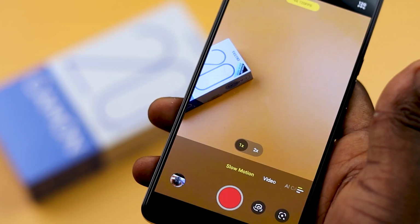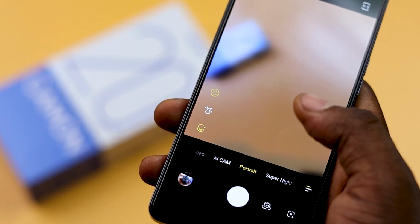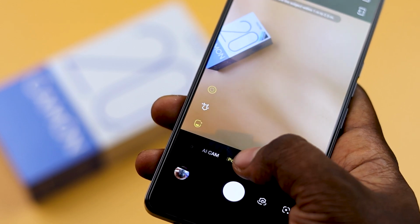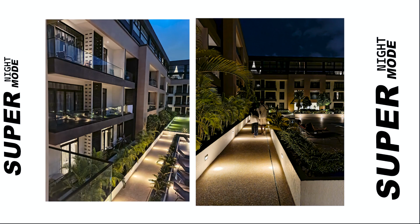There are various shooting modes on the device, some of which include slow motion, shot at maximum 120 FPS. There is also AI cam, which takes very great pictures based on artificial intelligence. The device has support for HDR videos, and you are also able to take images in portrait mode. There is also a feature known as super night mode, which enhances low light photography or videography.